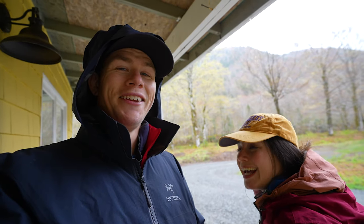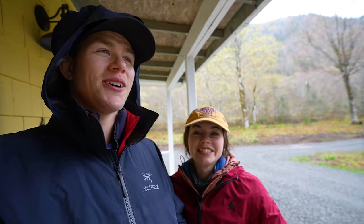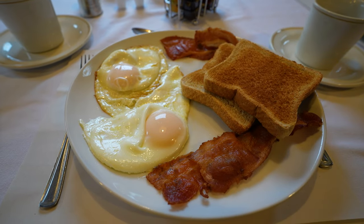It's raining. The forecast for today was literally what? 100% chance of rain. Lots of rain. But still beautiful. We are fueled up with some breakfast and coffee from the lodge.